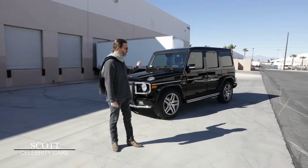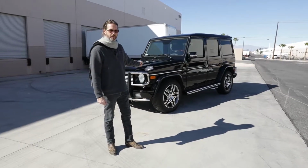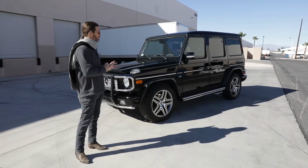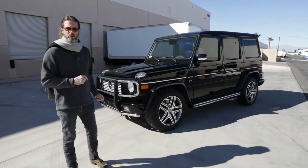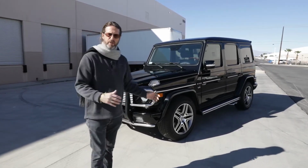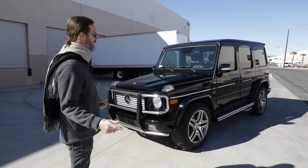You're checking out this 2003 Mercedes-Benz G55 AMG. Pretty cool, huh? All right, now listen, this one has just over 53,000 original miles. So it's got road wear, so it's got peppered. I don't use that phrase very often. Peppered. What's peppered mean?